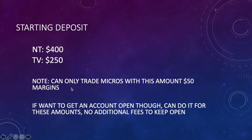It's no issue. So worth noting, if you were actually planning on trading with just this amount of money, pretty much you're only going to be able to trade the micros. The margin requirements for micros is $50 in NinjaTrader, it's $55 in Tradovate. I don't highly recommend it. Just personally, the commission rates are fairly high on micros relative to what you're trading, so you're going to have to perform pretty well. Like I mentioned, I just wanted to get accounts open. I wasn't really planning on trading with this small amount of capital.